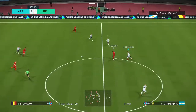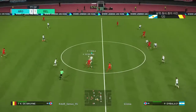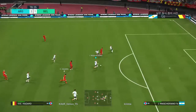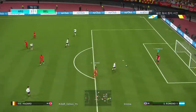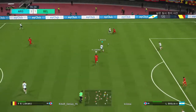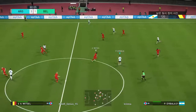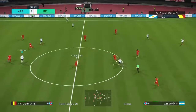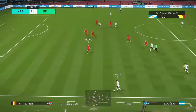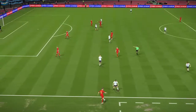Fellaini. De Bruyne. Hoists it high. Oh, good interception. Dybala. Out to the left it goes. Aguero. Has gone out.